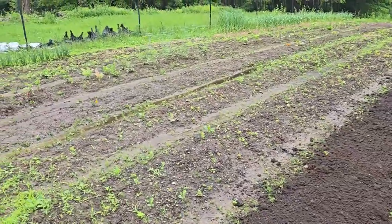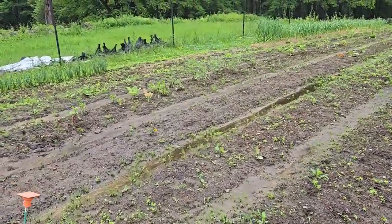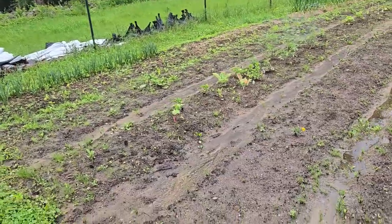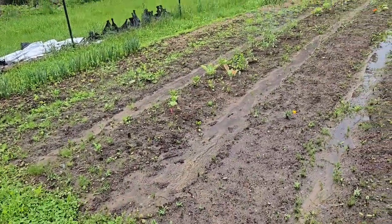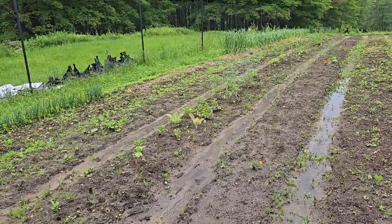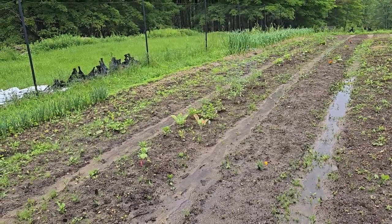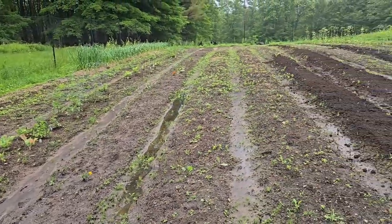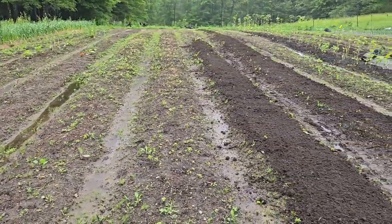And I feel bad. I have a couple of neighbors in these two rows here, and their rows are just mud, and they've barely been able to plant anything. So yeah, this is what I'm dealing with.